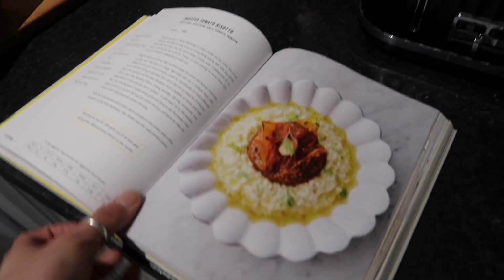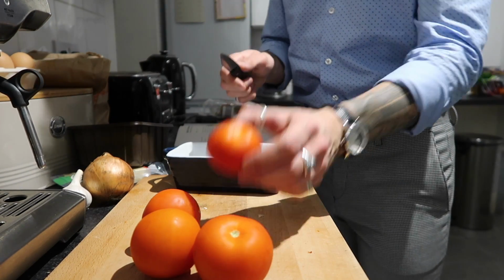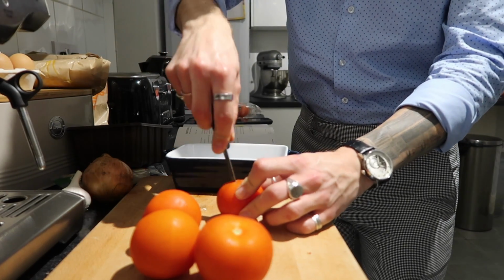I am so excited about this. Literally looks amazing. Okay, so first up is what you want to do is grab your tomatoes, give them a wash if you haven't already, and you just want to take out the center of the tomato.